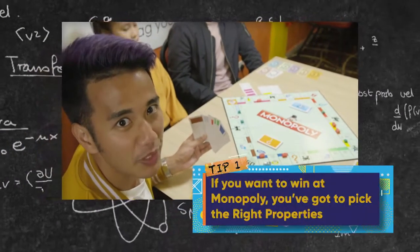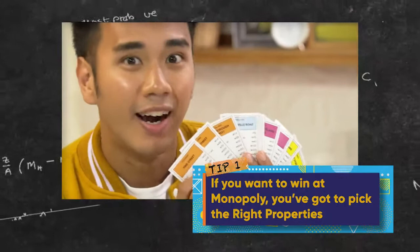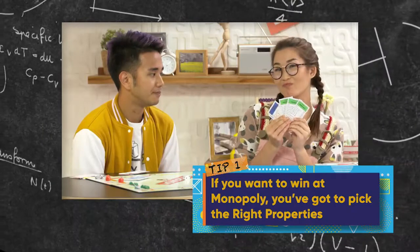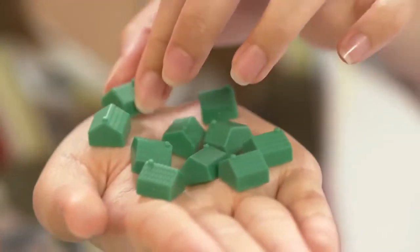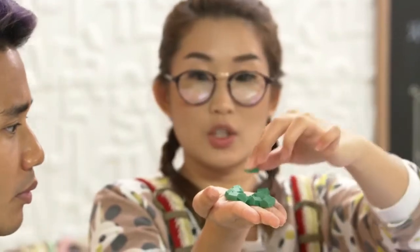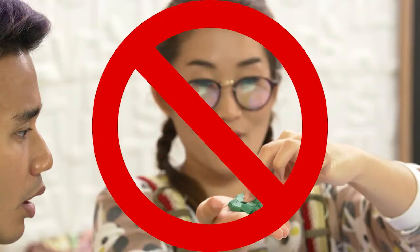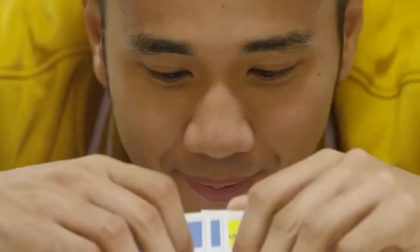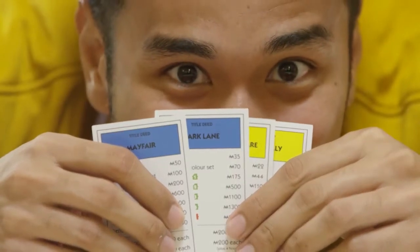The first tip, if you want to win, buy the right properties. Everyone has their favorite properties, but some properties are more popular than others because while they cost a lot more, they'll also earn you a lot more. So people tend to think that if they own these expensive properties, they are more likely to earn more and therefore more likely to win. Wrong! Because in Monopoly, it's not how much you own or even how much you can charge, it's how often someone lands on your property that matters.